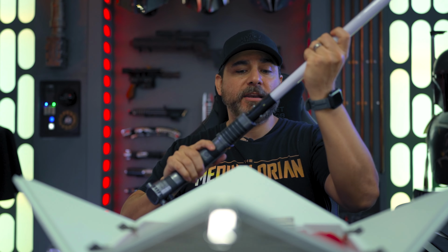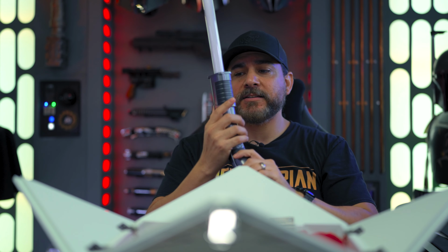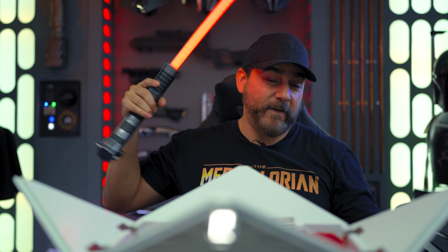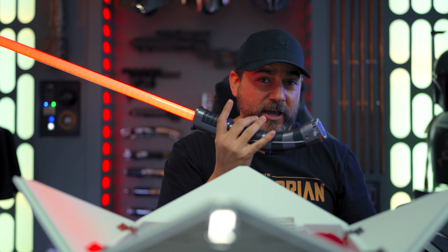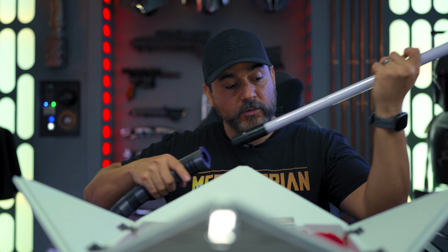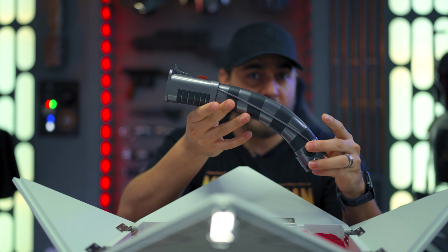So when you pop a blade in here, you get the sound that it connects, but it is the most quiet lightsaber that I've ever heard. You can barely hear the sound. There's no smooth swing whatsoever. There's barely any clash that you get with it. So if you're expecting something different, or if you already own these lightsabers from the original set, you're not going to get anything more from this.